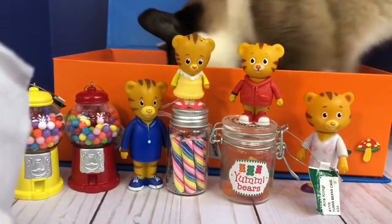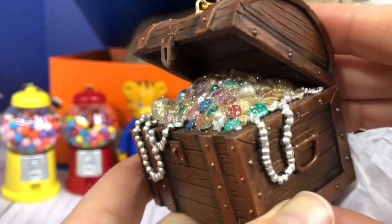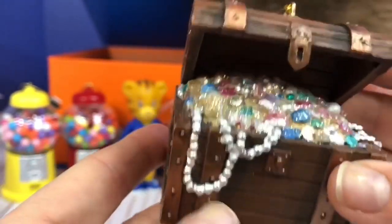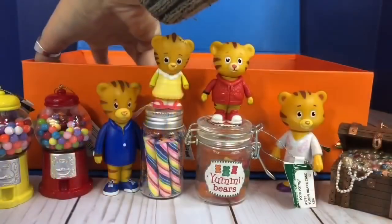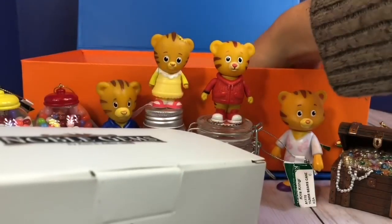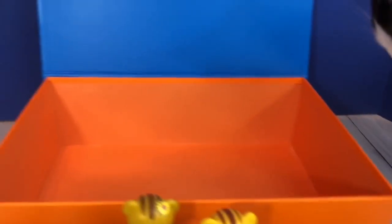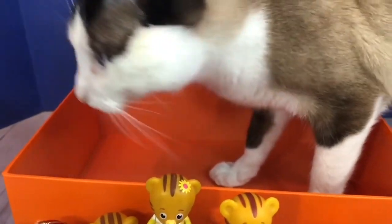Now this ornament is a mini treasure box full of colorful jewels and pearls. I can't wait to use this in my videos for a little treasure hunt with our toys. And now for the last ornament. And our Tiny Treasures box is empty, so there's room for Kitty to sit in. She loves to sit in boxes. Come on, Kitty. Good girl.